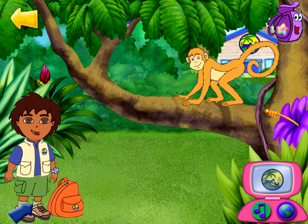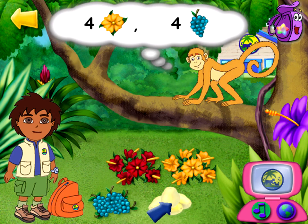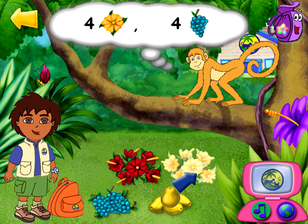The animals here at the rescue center are hungry. I'm helping them find the foods they want to eat. I need your help! I can tell you what the animals are saying, then you can help them find the food they want. The squirrel monkey wants 4 yellow flowers and 4 blue berries.